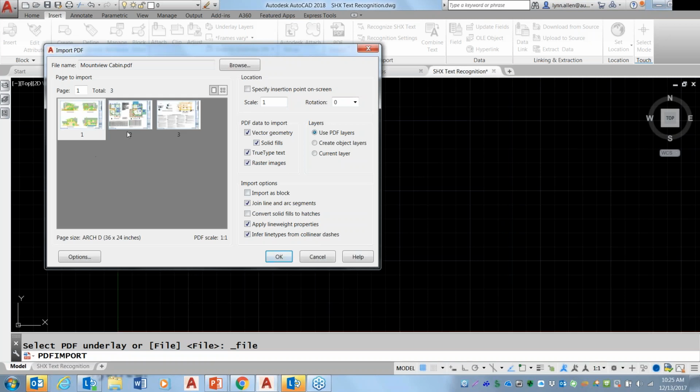And at this point, we can't open more than one at a time. I'm going to go ahead and select 2 on here. I wouldn't be surprised if they eventually add that in so you can open more than one sheet at a time. But right now, we can only open one at a time. And there's a variety of things that you would expect. Do you want to show the insertion point on the screen? Do you want to scale it now? Do you want to rotate it now? I'm bringing it in at 1:1.